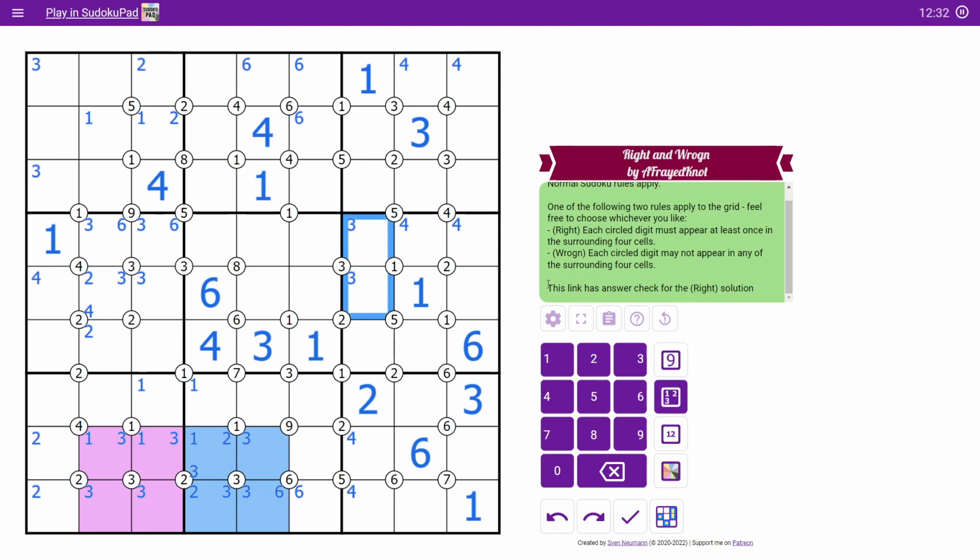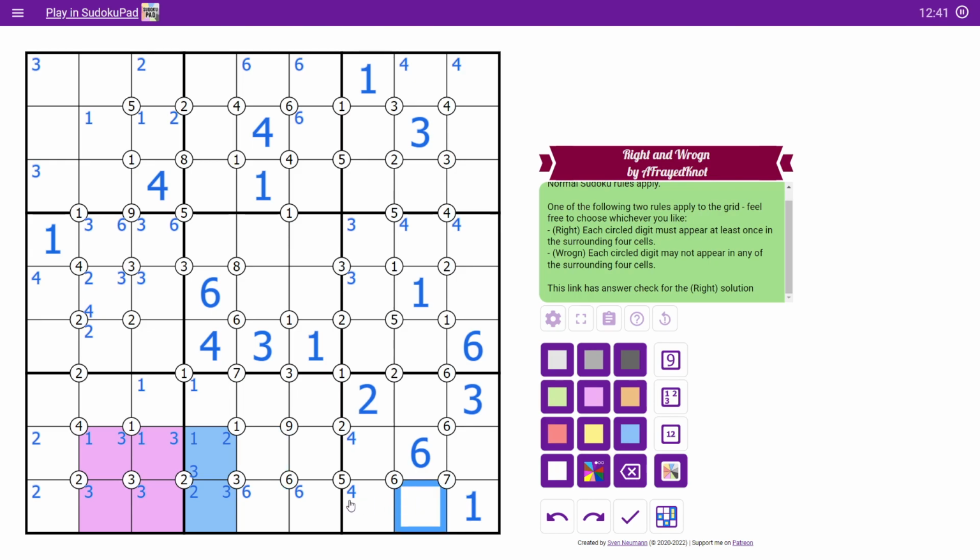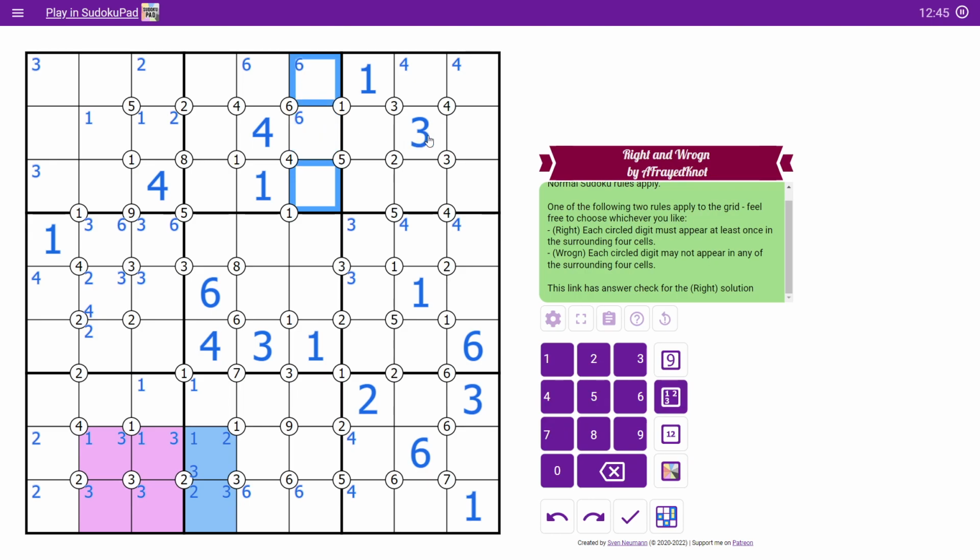Which then puts a 3 in one of these 2 cells. Oh, and this 3 right here rules 3 out of those 2, I guess. Yeah, I missed that. Which then means we have 3s looking up here, and it can't be in the middle cell in row 2, so it must be over here.